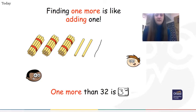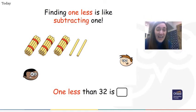Let's have a look on our number chart. So 32 is here. We know from looking at one more last time, we just jump up one to add one more on. One more than 32 is 33. 32 add 1 is 33. Well done. And if we were finding one less, it's like subtracting one or taking away one.